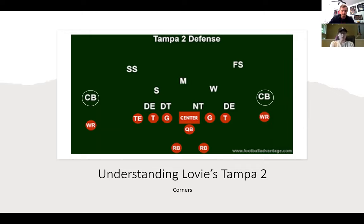And in terms of the cornerbacks, you want that physicality, you want that zone awareness, you want ball skills, and because they're also going to be playing up at the line of scrimmage so much, you also want them to be good run defenders. They need to be able to tackle in space and be extra force defenders to help out those defensive ends on the edge.